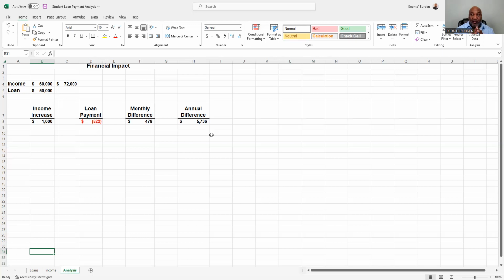I want you guys to understand, because far too often people can look at it and say, hey, listen, if you get this loan, we're going to increase your income by 20%. But people don't forecast and understand that the income is increased by 20%, but you still have this debt that's going to be cutting into it. This is why you want to look at this actual monthly difference right here. Very, very important.